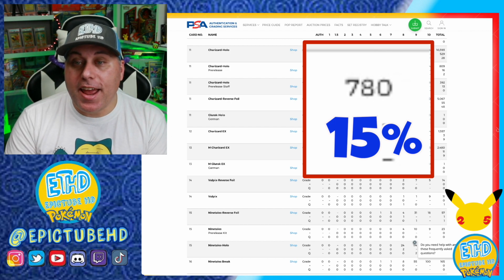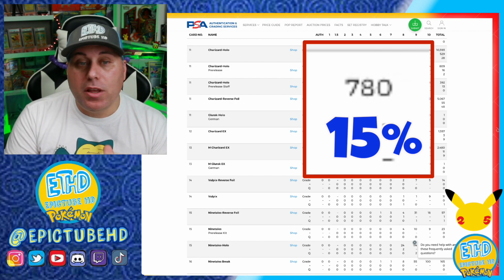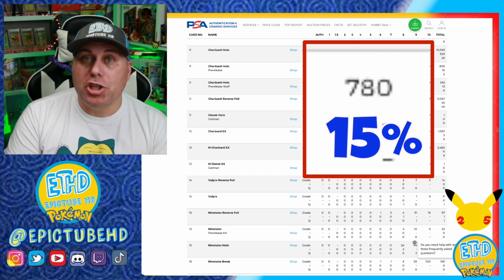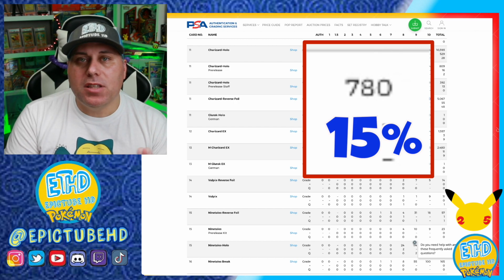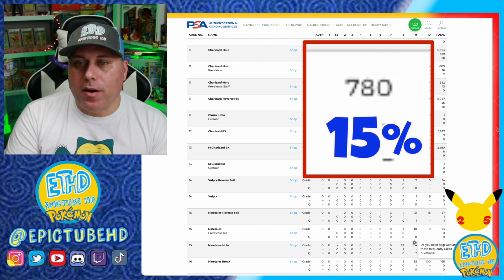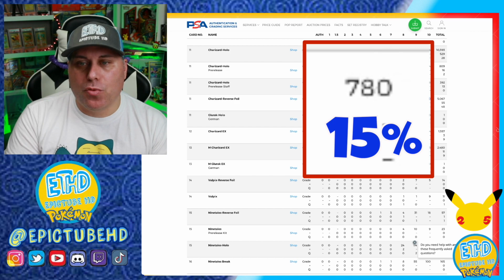That's just 780. So you're looking right now, the second most valuable card really should be that reverse foil. And the price point it's going for as a 10 is not that far off from probably where it should be, around $1,000. Now, there's a huge gap between that and the holo. I guess the question would be why. It's very rare. It's uber rare. It's not as rare as the holo, but it's pretty dang rare.